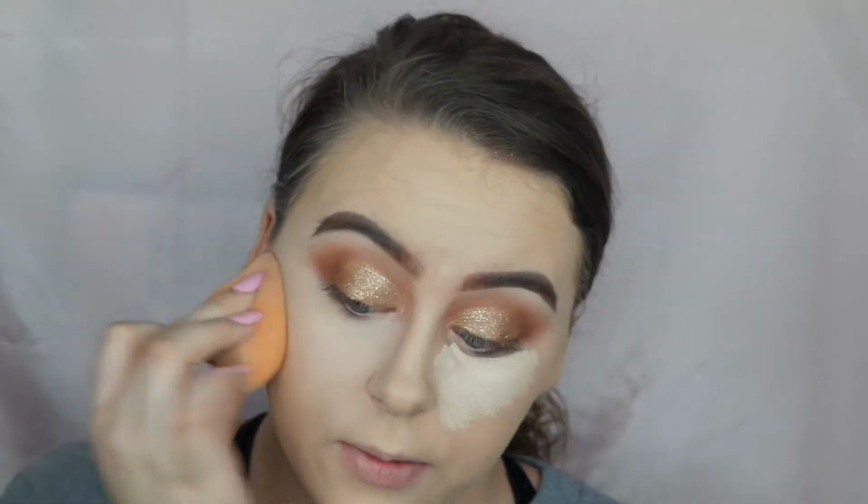So when I'm going out, I try not to use any products that I think are going to look cakey and gross on my face after like 2 hours of wearing it. This is such a good concealer. And it really gets the job done, you know? Like, look how full coverage that is. It looks so good on my skin.